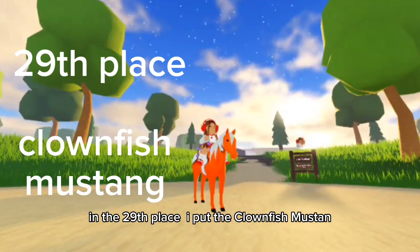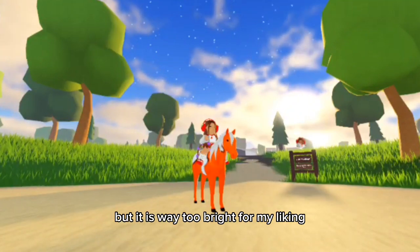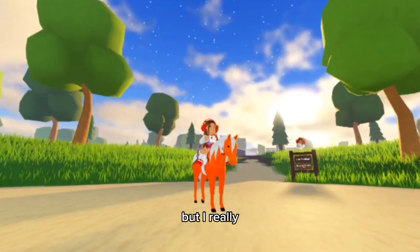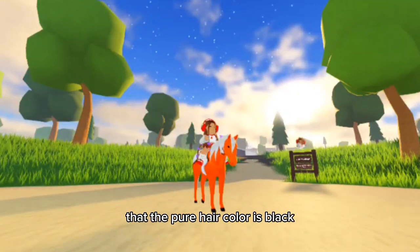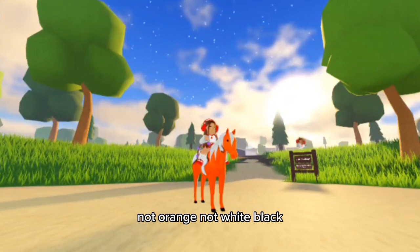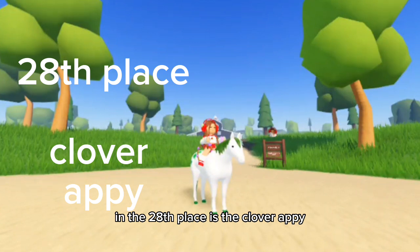29th place I put the Clownfish Mustang. It's a little bit better, but it is way too bright for my liking. It's also a Mustang. I don't know about you, but I really dislike Mustangs. And my biggest pet peeve about this horse is the fact that the pure hair color is black. Not orange, not white, black. It looks dreadful.